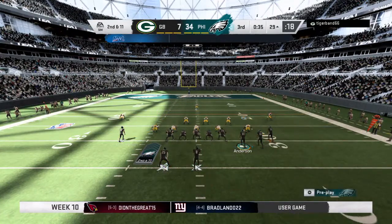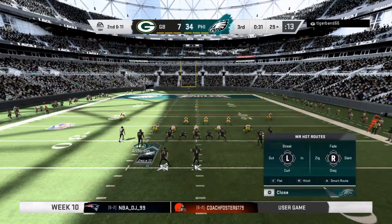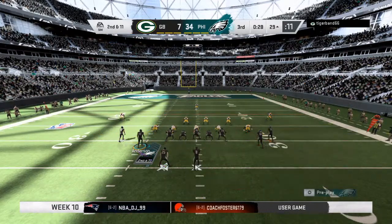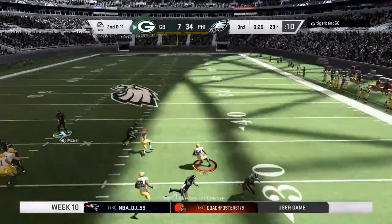Check 24. Check 20. 58. 58 to Mike. Check Mike. Check Mike. From the gun, McGill.